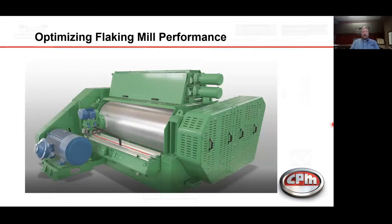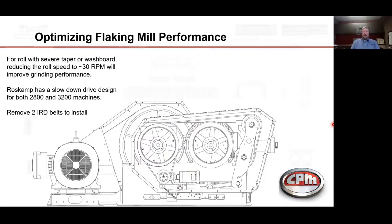This is an illustration of our roll surface grinder mounted to the rear of the flaking mill. The roll surface grinder can be used to grind the ends of the rolls or full face. We have a slow down drive available to slow the rolls down to approximately 30 RPM, which aids in more rapid stock removal if you have damaged rolls, such as a severe taper or washboarding.